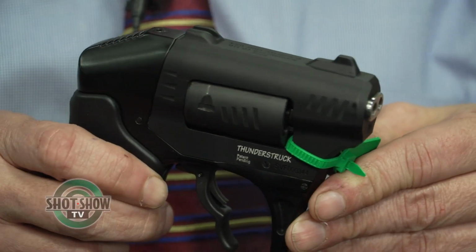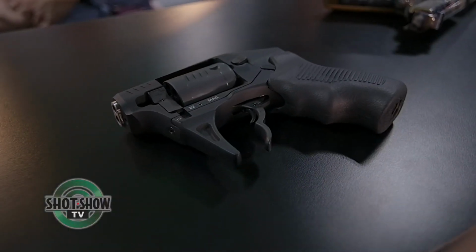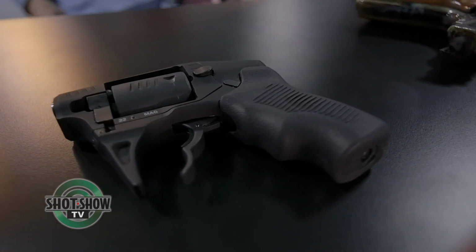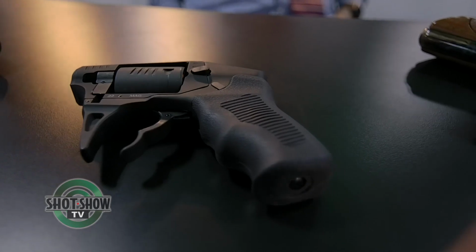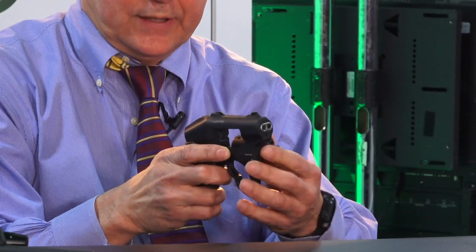I have here the S333. I think we talked a little bit about it last year when we were here, but this is a double-barreled revolver that shoots two bullets at once, and it's a 22 Win Mag rimfire. It's a very reliable gun because of the redundancy in its systems. It has two barrels, two firing pins, two hammers, and it shoots 8 rounds of 22 Win Mag. With 4 pulls of the trigger, you get 8 rounds.